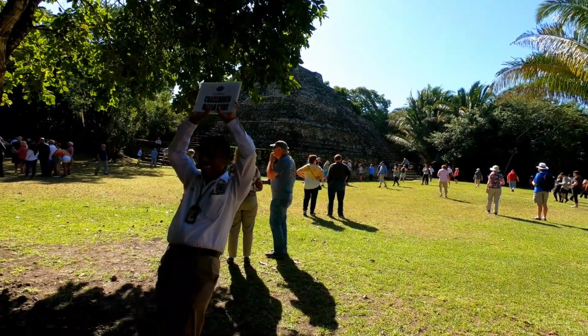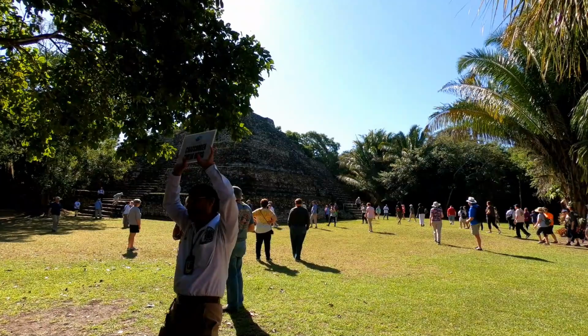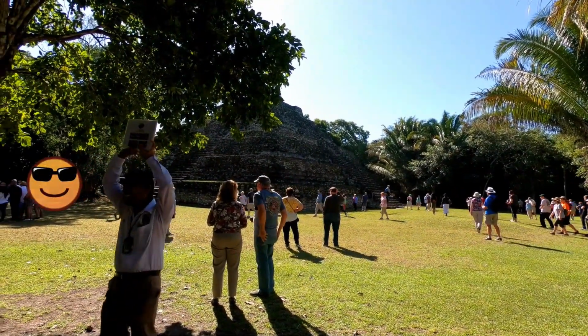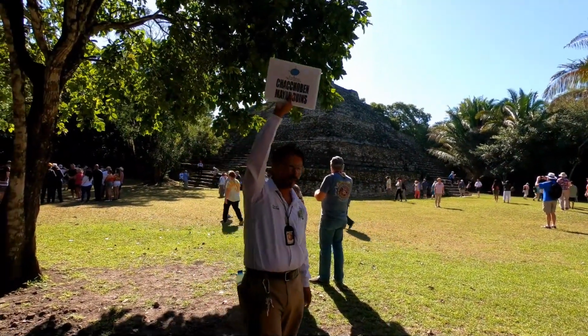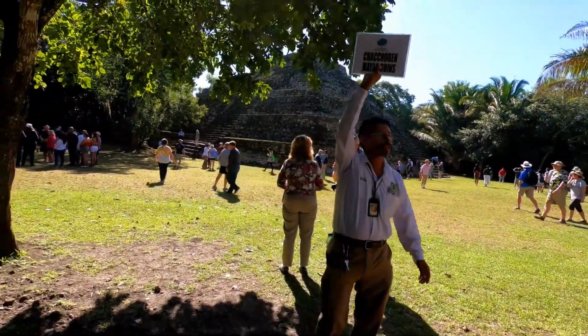This is our tour guide. He gathered us under a tree to explain what we were about to see. The good tour guides always take you under a tree out of the hot sun. All right, I like to gather in the shade. If you want to work on your sunburn, it's entirely up to you. Be my guest. If not, we can always make use of the shade.